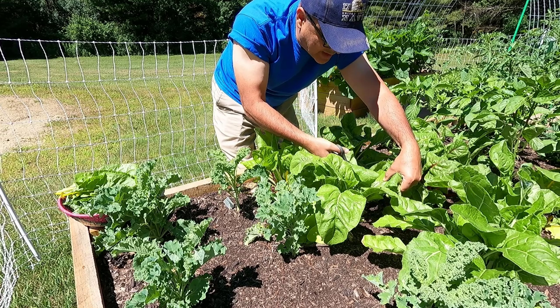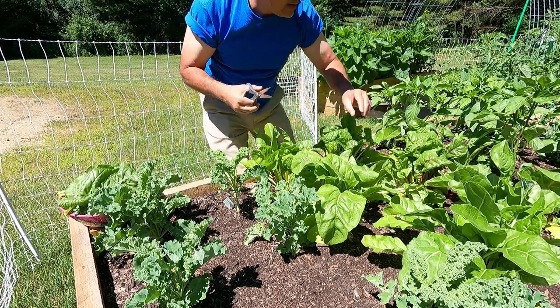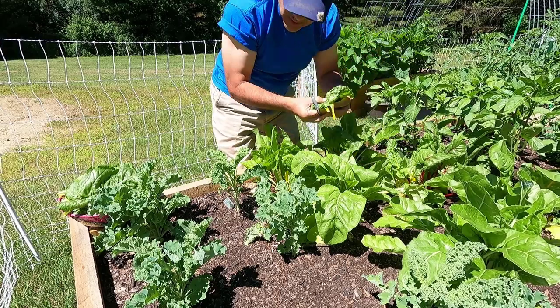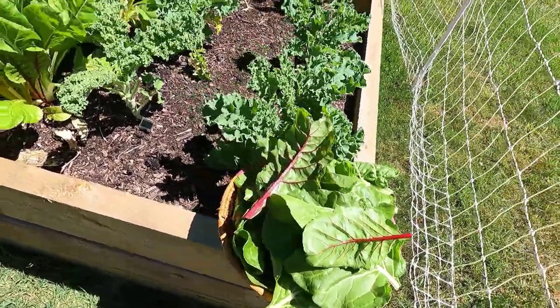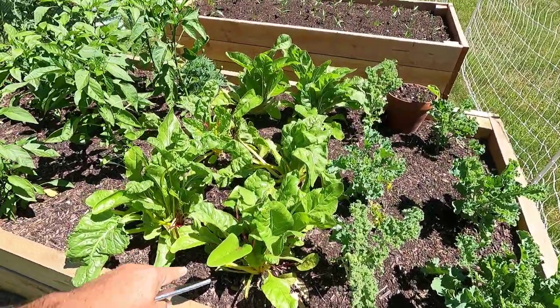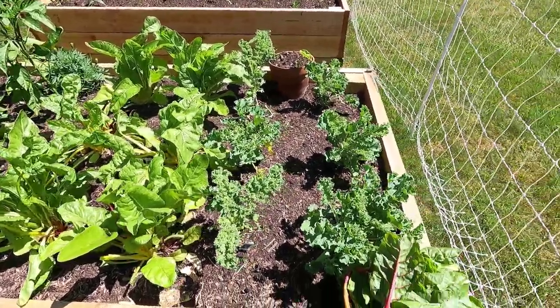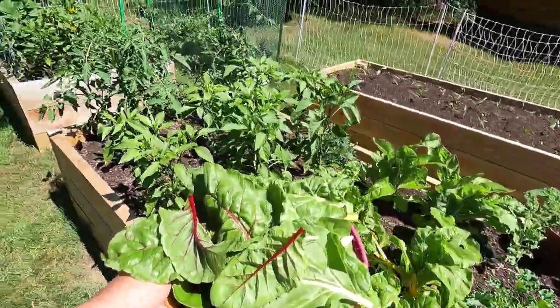Everything here is growing wild. It's growing fast. And it's only July 4th. There we go, guys. I have more than I need for today. And there's still more there that I can use every day for green smoothies. So let me take this to my wife before she goes.